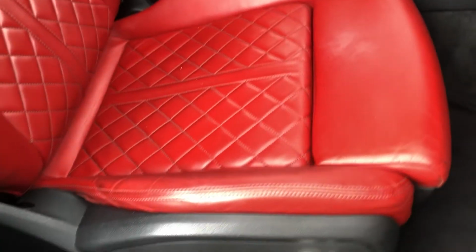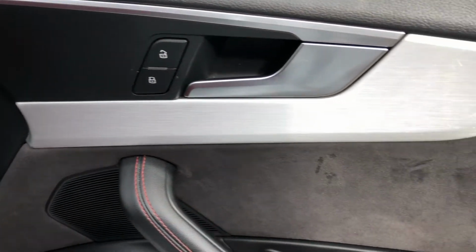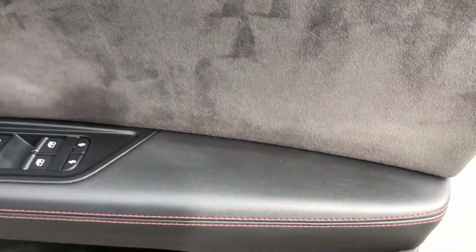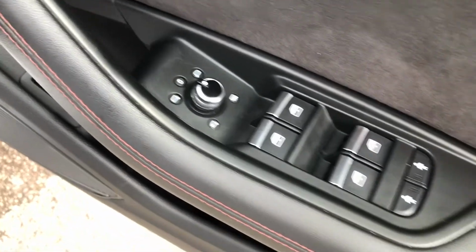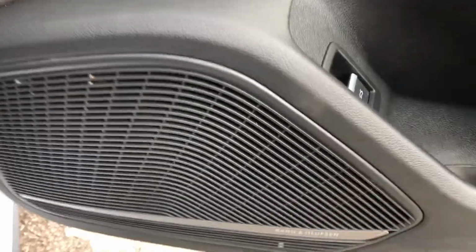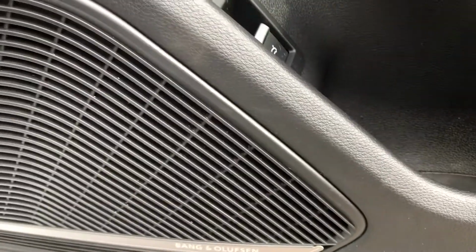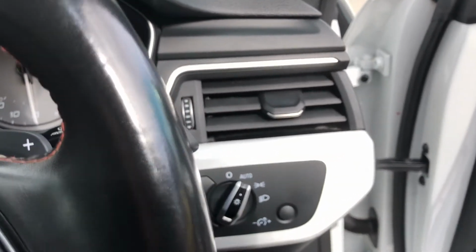Superb. You've got leg extenders, you've got massage function, electric seats, got the S door inlay, you've got this silver stainless steel sports pedals, brushed aluminium, half Alcantara, you've got the leather with the red stitching, electric heated operated adjustable door mirrors, electric windows, deadlock, and then down here you can see you've got the Bang & Olufsen as well. Now what that means is you've got the upgraded sound system, which gives it a real nice summer vibe and a really good output when it comes to listening to music.